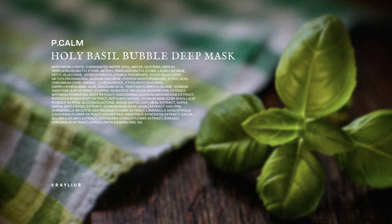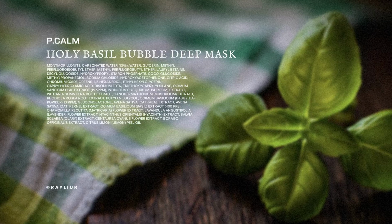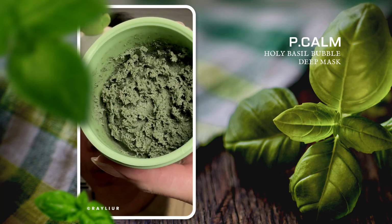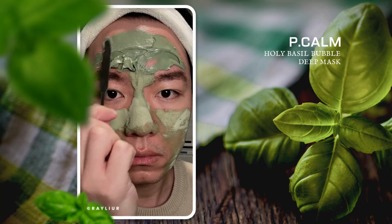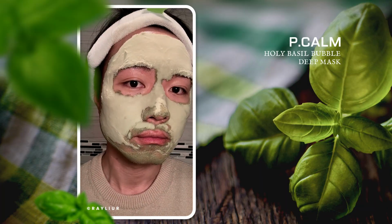This is P.CALM's newest product. It's a clay mask that turns into a foaming bubble mask upon application. I've used products like this one before, where the product automatically turns into this bubbly foam. But this one is the first time where a clay mask can turn into bubbles when exposed to oxygen.